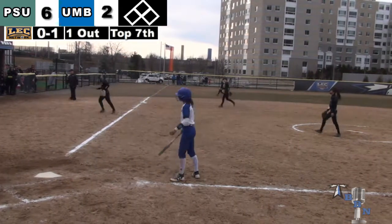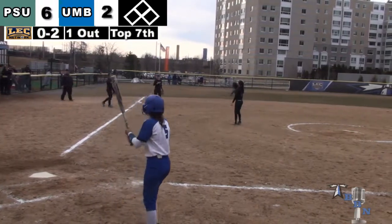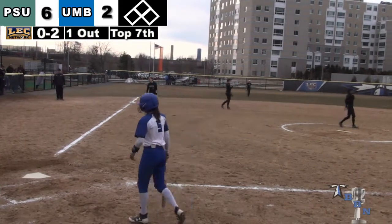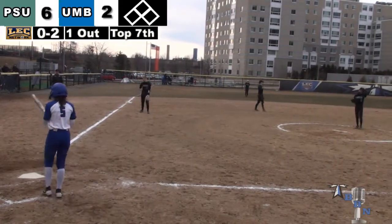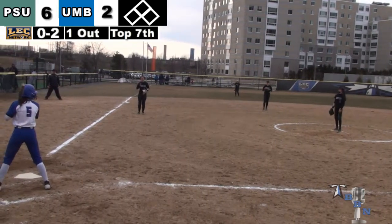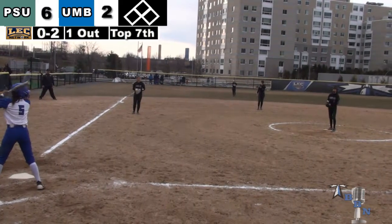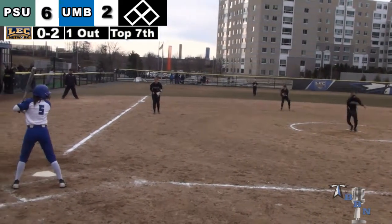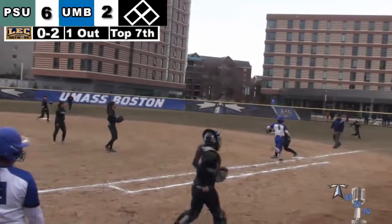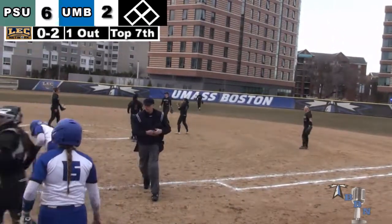And that one slapped foul down the third base line, quickly down in the count 0-2 against Miller. Here is the 0-2 to Bonilla. Half bunt right there. Goes back to the pitcher, Miller, and she fields her position well there to get the second out of the bottom of the 7th.